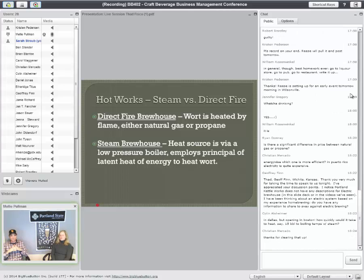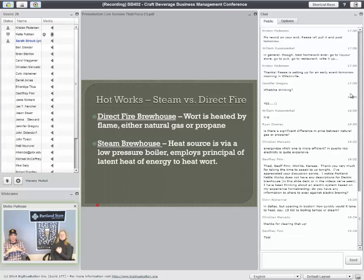Electric brew house. You have one? We do electric systems. I think we've sold maybe 2, and they're on the smaller size. I'm interested to know what size system you're thinking about employing the electric in. 7-barrel. It's a break point. I think they're effective at 3.